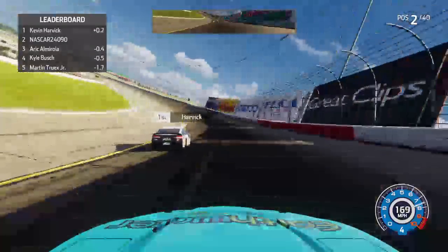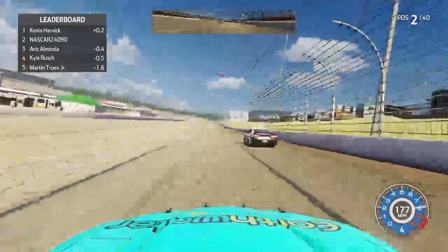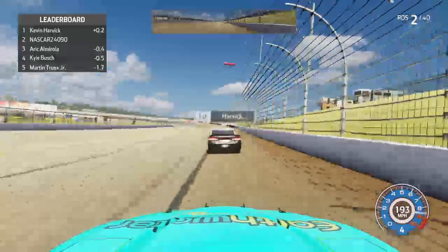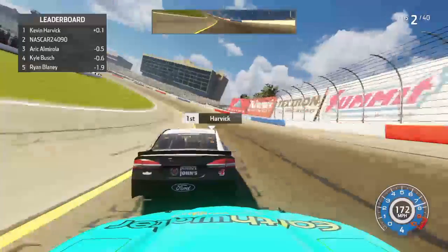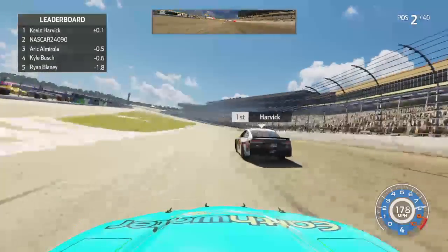Keep overshooting turn 1. Oh man, right on Harvick's tail. 0.2 of a second between me and Kevin Harvick. I'm going to go to the outside here because if I dive it in, because it's what I want to do. Here, I'm going to dive it in, get to his outside. I'm going to switch back down to the bottom lane, trying to get right to his tail. We're going to have 2 laps to get him here.